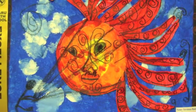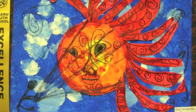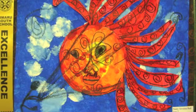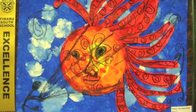My picture's about Maui and the sun. First we did the background, next we did the sun looking at Maui.